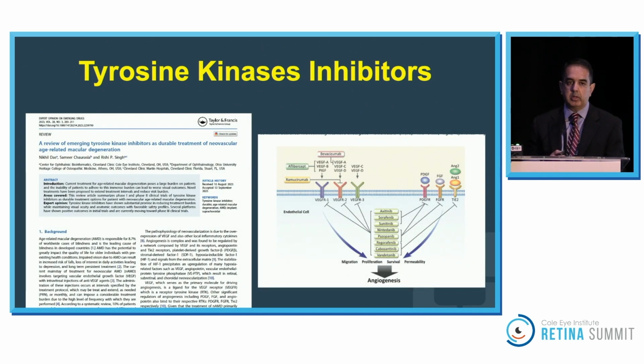The other drugs that have really been impressive from a standpoint of trials and implications in our practice are tyrosine kinase inhibitors. And this is a nice little summary paper on emerging drugs, a peer-reviewed publication we put out this year. And tyrosine kinase inhibitors essentially are affecting the intracellular downstream effects of both the angiopoietin receptors as well as the VEGF receptors, and you can see them on the bottom.